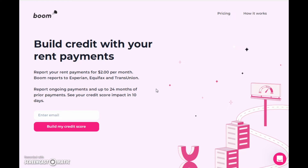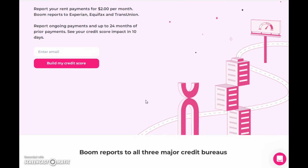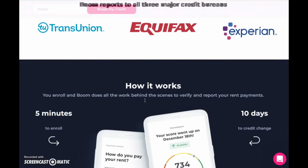Now, this is important to new renters, people that just started renting an apartment. You want this 24-month credit history right here. This will really help impact your score if you have no credit history or very little, like you have a thin file, right? So let's just go down here and see how this works.